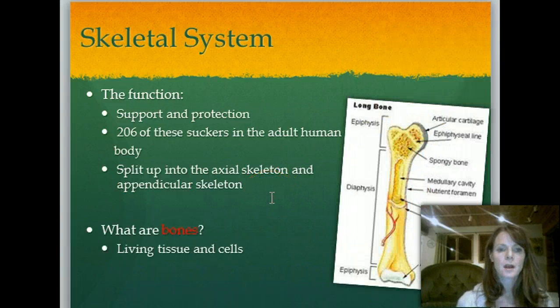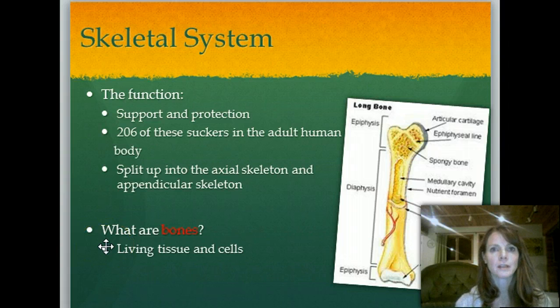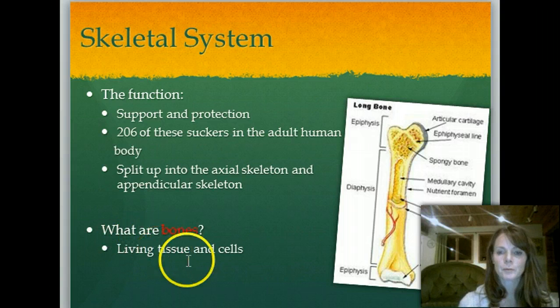All right, so what are bones exactly? Remember, I've told you guys many times, I think, that a bone is actually an organ. A bone is comprised of different types of tissue. So it's living tissue and cells. A lot of times people don't really realize that bones are living, okay? Obviously, that's why we hurt when we break a bone, because there's still nerve endings that go in there, there's blood that runs through your bones, but it is living tissue, okay?